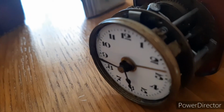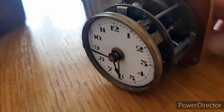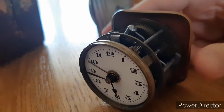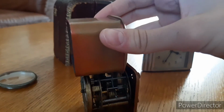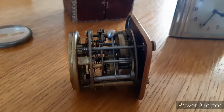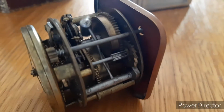Now I'm going to do a demonstration of the alarm. Oh, there's no more power. Well, hold on. Alright, I put some power on the alarm side, so now I think it's going to go off. Yeah. That would definitely wake you up.